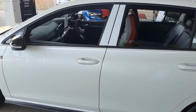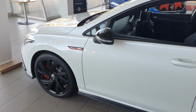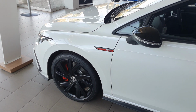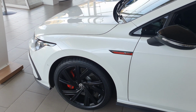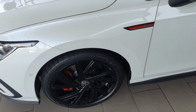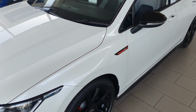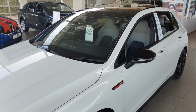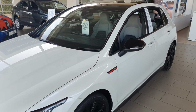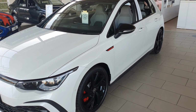This GTI is without a doubt one of the best looking hot hatches, and given its popularity in SA, VW will make a killing in the sales of this car. This beast looks epic from every possible angle, with the front being the best looking part by far, followed by the clean side profile.